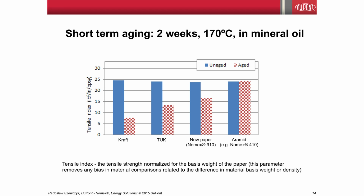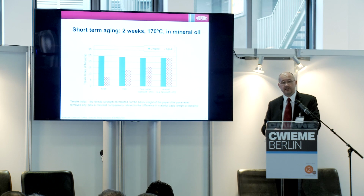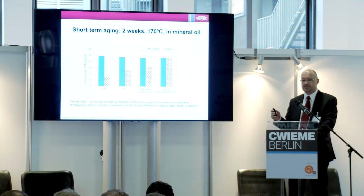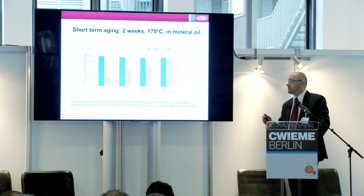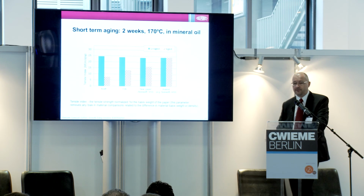This is the result of the short time aging of the material. That was a quick aging, only 2 weeks at the temperature of 170 degrees. So that was to observe quickly. That was like a scouting test. And actually, anybody can do it. Anybody who has some minimal capability for testing materials can do this relatively easily. That was 2 weeks testing at 170 degrees.